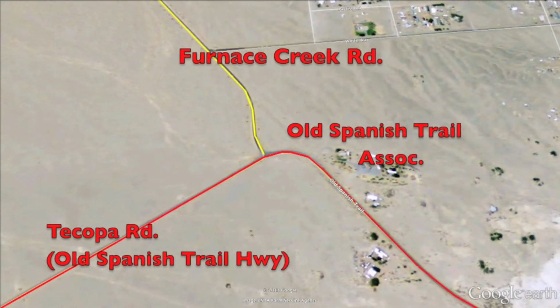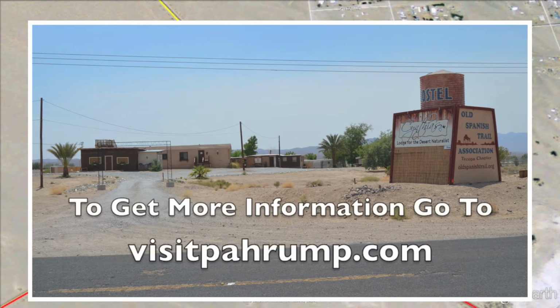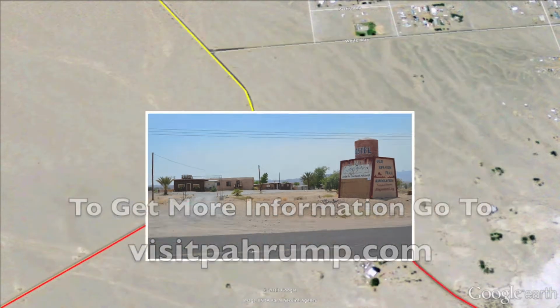Now, we're going to be making a left turn here, but first, just past Furnace Creek Road, you'll see this sign, Cynthia's. Located behind Cynthia's is the official Old Spanish Trail host property and headquarters for their Tecopa chapter. You can pick up all the information you'll need on the Old Spanish Trail right here.